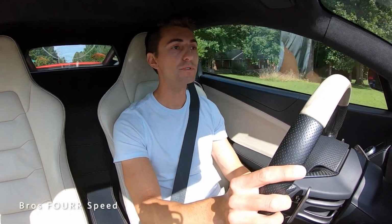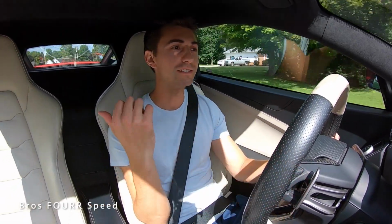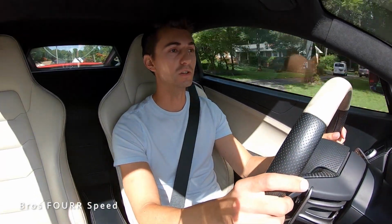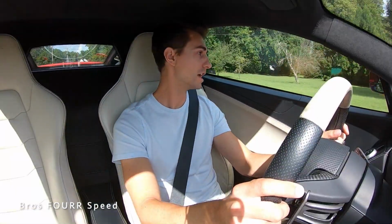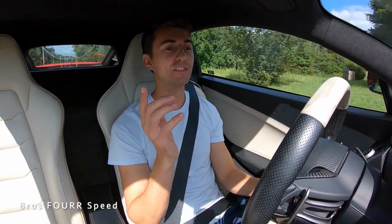I'm not feeling any bumps or anything like that. Road noise and wind noise, all you really hear is the exhaust, of course, being downpiped and tuned. Of course, it's gonna be a little louder than a stock McLaren, but it's super comfortable and just quiet and like refined to drive. And the trunk space is huge.